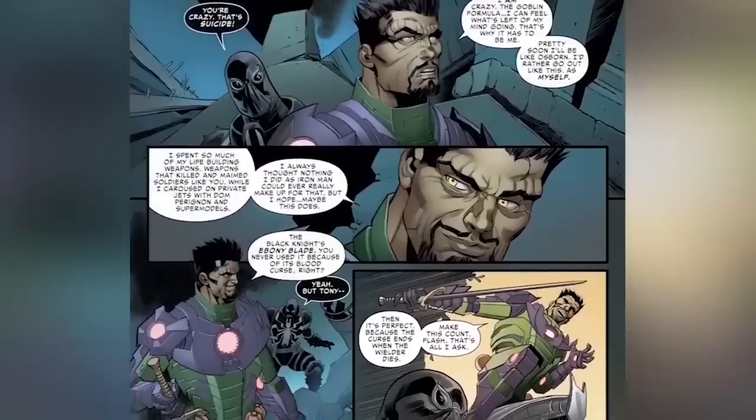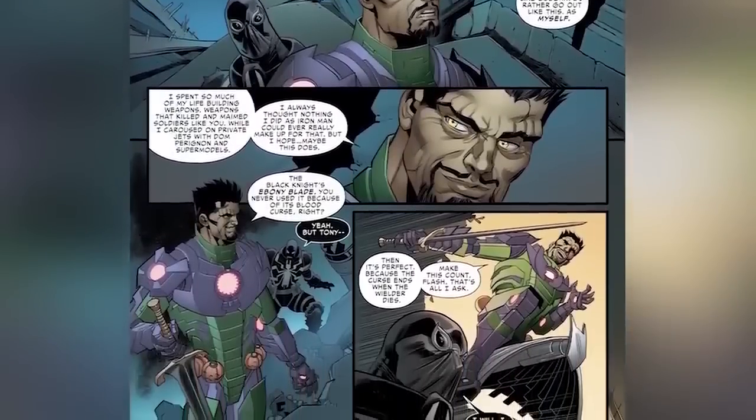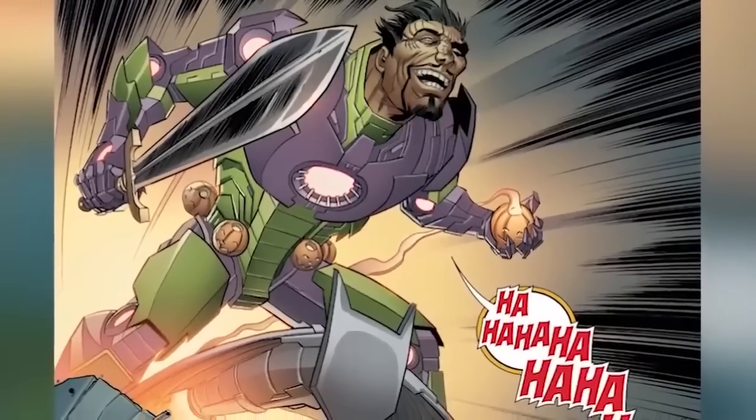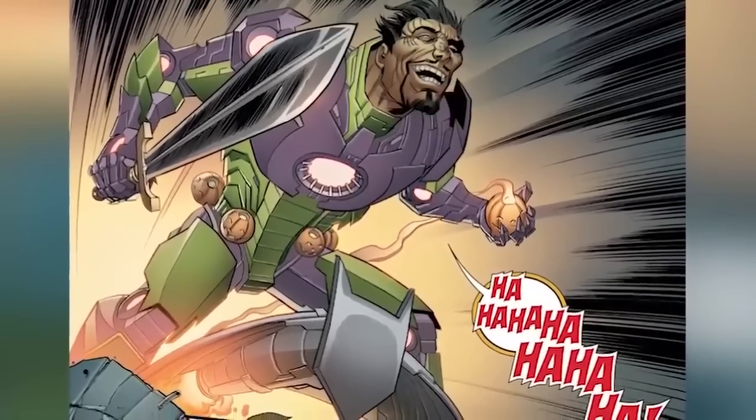As Iron Goblin, he wielded the Ebony Blade, attempting to buy some time for the Resistance to escape from the Spider Army on Spider Island, which if you didn't know is all part of Battle World, Secret Wars, all that good stuff.